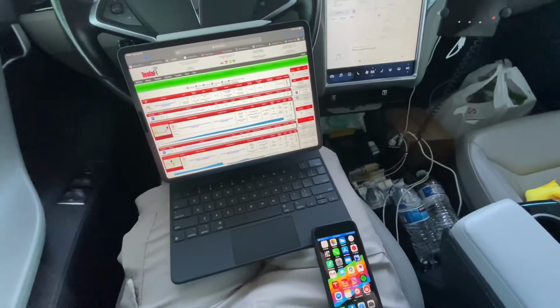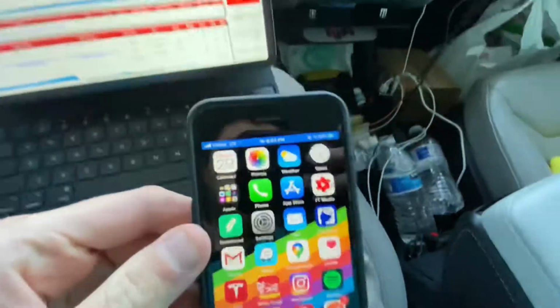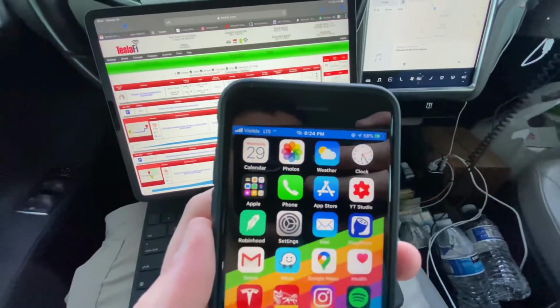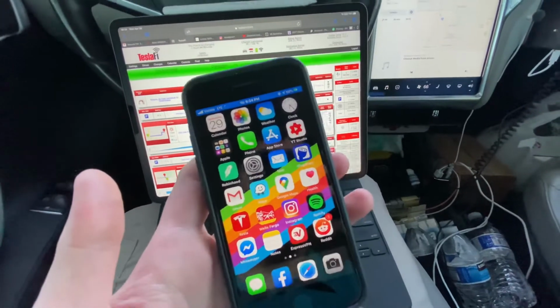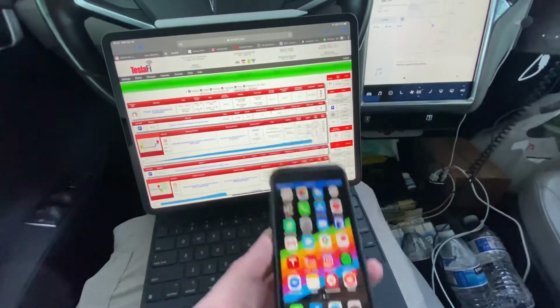Just playing here on my iPad, I was browsing Reddit and testing out Visible. So I did get the new iPhone SE 2020. I got a Visible SIM card, $25 a month for unlimited everything. Uses Verizon's network. I haven't used Verizon before, so just trying it out, seeing if it's maybe a suitable replacement for AT&T on my primary phone.